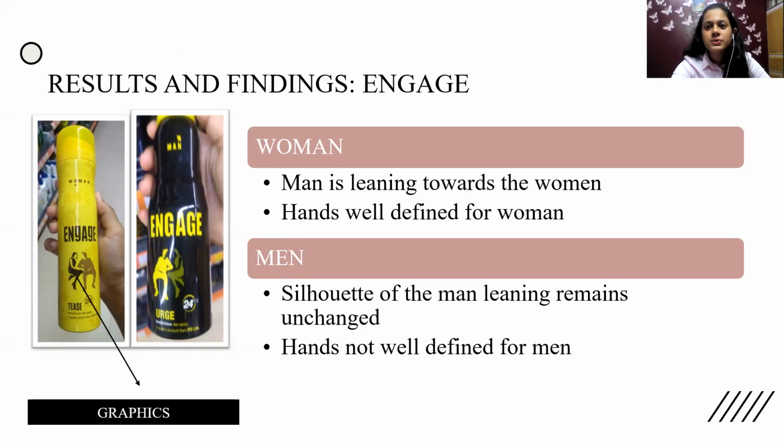Whereas in the men's deodorant range, we find that the silhouette of the man leaning remains unchanged in the packaging, whereas the hands here are not well defined for men. The differentiation that we see between both these products is that the man, as the leading one, stands out in the imagery that's shown through the graphics.